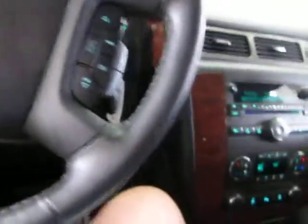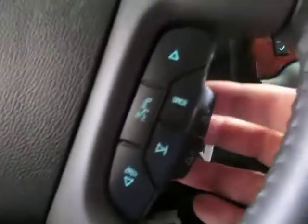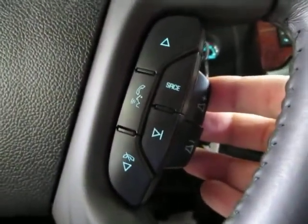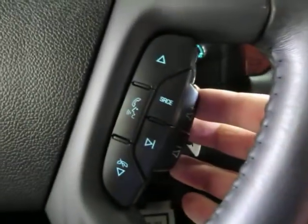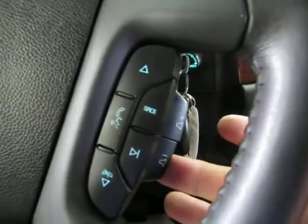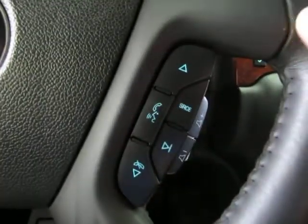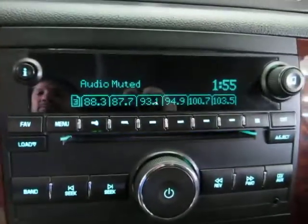All right. Okay, now we got remote controls right on the steering wheel here. Let's put some music here. Let's see if we can find a station that has music. Raise the volume, lower the volume, mute it here in the center. This button here, the source button, this one is to help you navigate. Right now we're on FM.